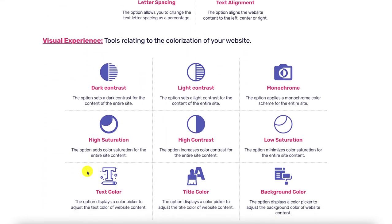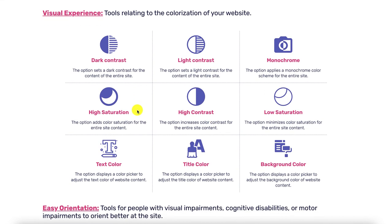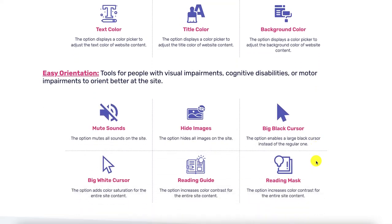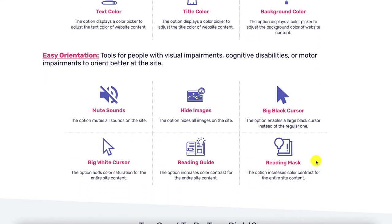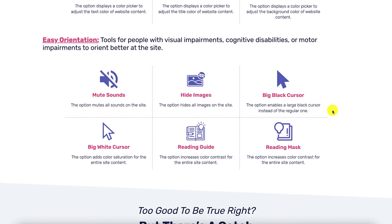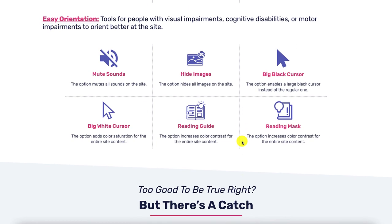Now, within the visual experience, the tools that are included are dark contrast, light contrast, monochrome, low saturation, high contrast, high saturation, text color, title color, background color. Now, easy orientation tools that will help people with visual impairments, cognitive disabilities or motor impairments to orient better at the site would include muting sound, hiding images, big black cursor, reading mask, reading guide, big white cursor.